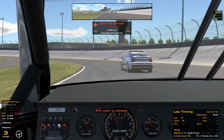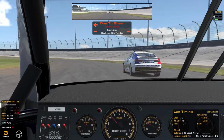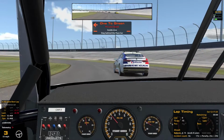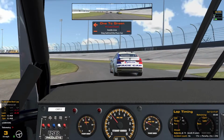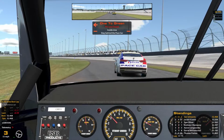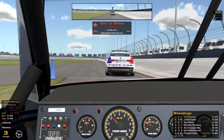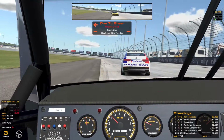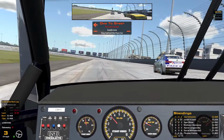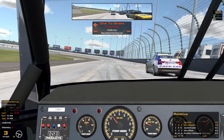Pit road is closed. Hey guys, here we are in the Legends 1987 cars at Nashville Superspeedway for a 75 lap race. We qualified on pole by just under a tenth of a second, and I've really not raced these cars anywhere, so this is going to be a learning experience. Long race, don't really know how the car is going to be over the long run, but at least we can start on the pole somehow, and see how this goes.